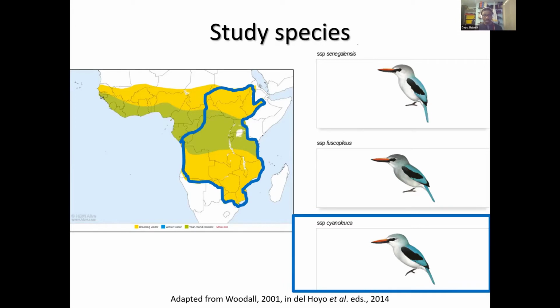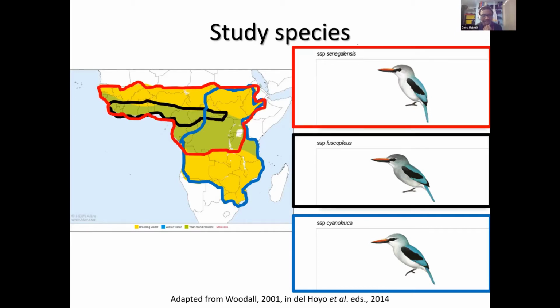And then we have the cyanoluca, which is an interesting one because you've got this band where it is resident, and then to the north of it, it migrates. So it migrates south into South Africa to breed, and then it goes north. It makes a trans-equatorial migration. Supposedly it doesn't breed when it's up there, but I'm going to say that the jury's still out on that, and I'll explain why in a short second.